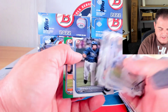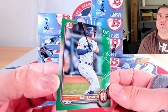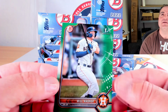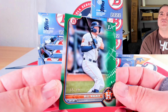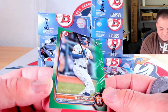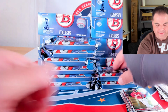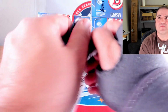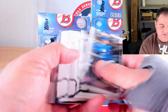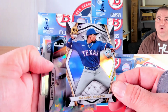Alright, we got green paper to 99. Will Wagner. So some more parallels for the Wagner spot. What is that? 55 out of 99. Trying to find where the focus is now because everything is different. 55 out of 99 on the Will Wagner. Even though the cameras are the same, all the settings are completely different compared to Invicta of Maximo Acosta.